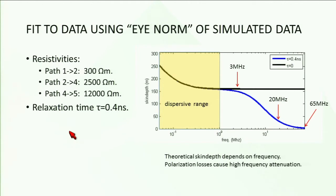Anyways, the results were that if we consider the amplitude change from path 1 to 2, this can be explained by a resistivity of about 300 ohm meters, and for the intermediate path 2500, and for the longest path 12 kilo ohm meters. And relaxation time that best matches the observed pulse shape change was about 0.4 nanoseconds.